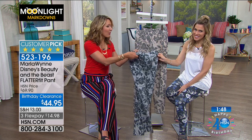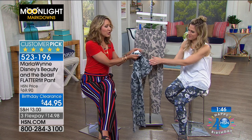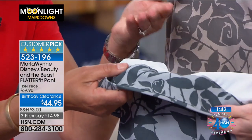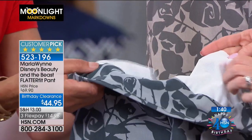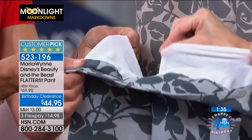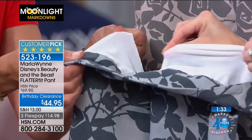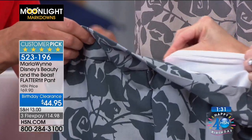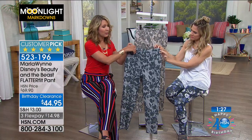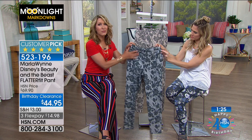And here's what I know Marla is known for. She's got this mesh panel, kind of the kind of panels that you would see on athletic wear. People are wearing this because it's kind of holding you in and smoothing out your figure. Well, she has built this into the pant. So it's that added bonus that when you slip it on, not only are you getting a slightly wider waistband, but you're getting that addition that is smoothing out your figure.